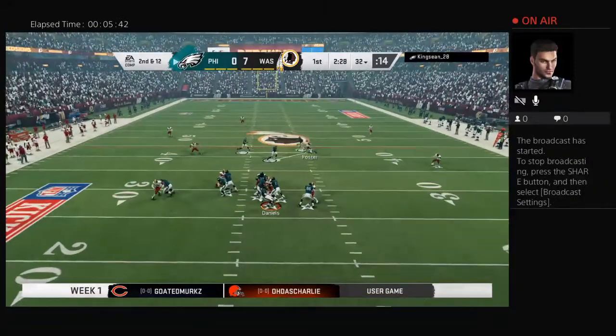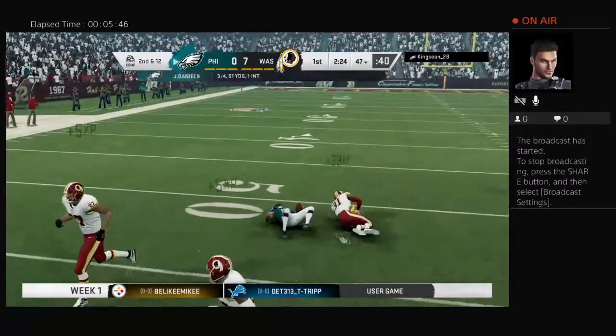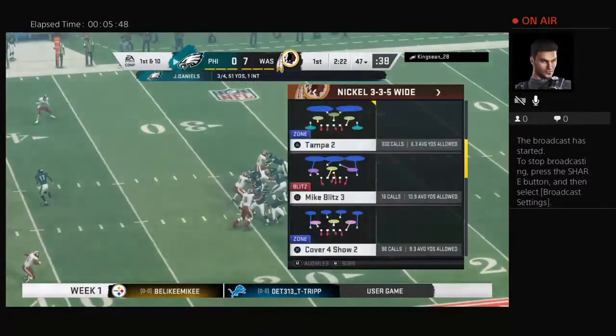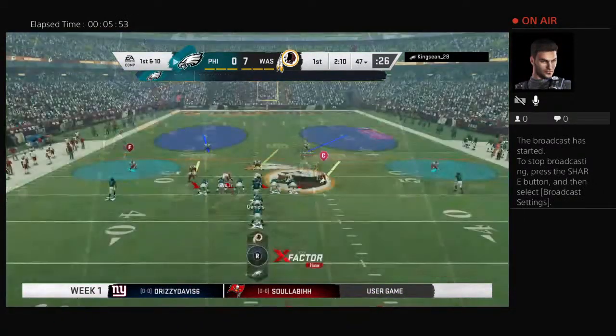Looking to throw on 2nd down. Daniels. And he finds his target. It's Marquise Goodwin. And he slips up past the 45 before being tackled. 14 yards there and an Eagle first down.